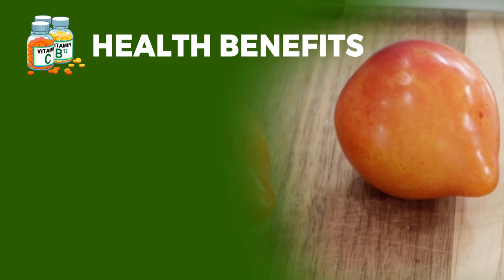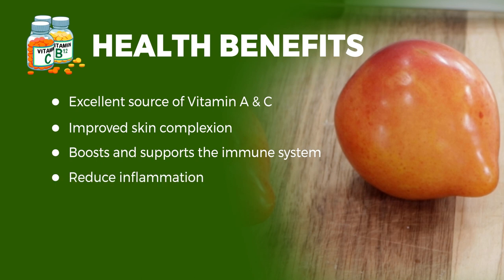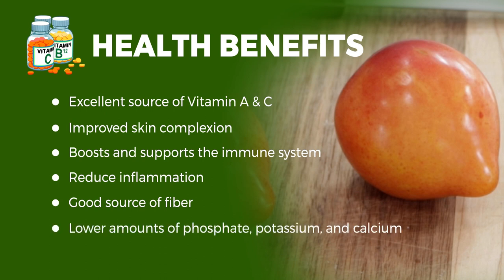Some health benefits for the lemon plum: excellent source of vitamin A and vitamin C, which in turn lend themselves to improved skin complexion, boosts and supports the immune system, helps reduce inflammation. They are a good source of fiber. They have lower amounts of phosphate, potassium, and calcium.